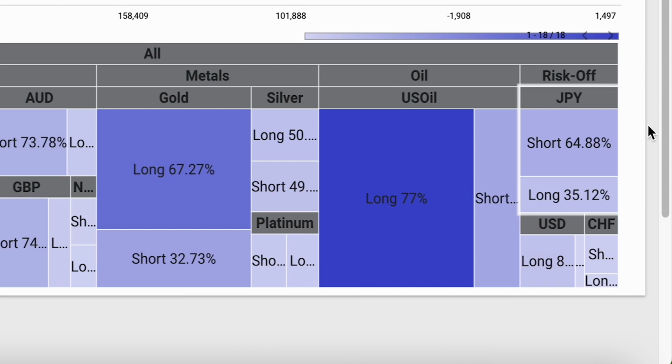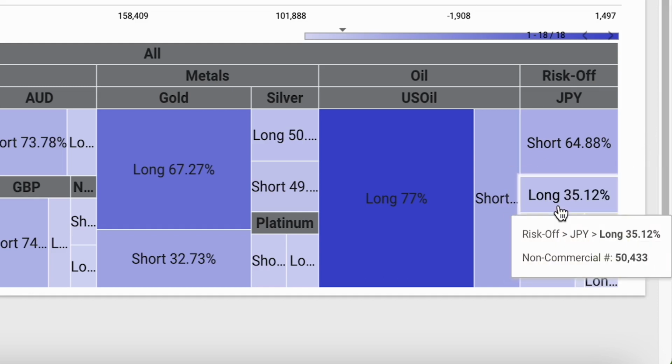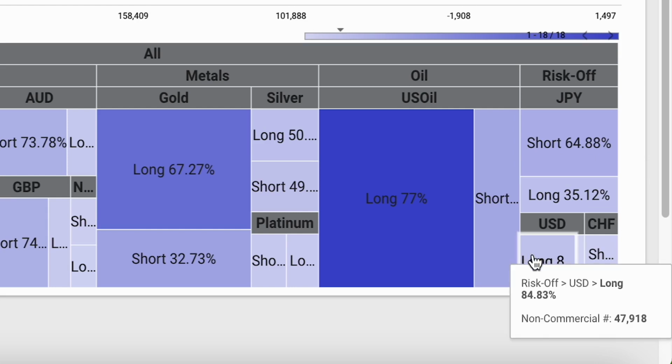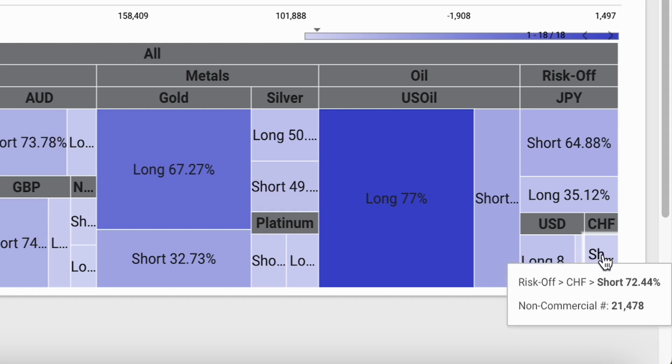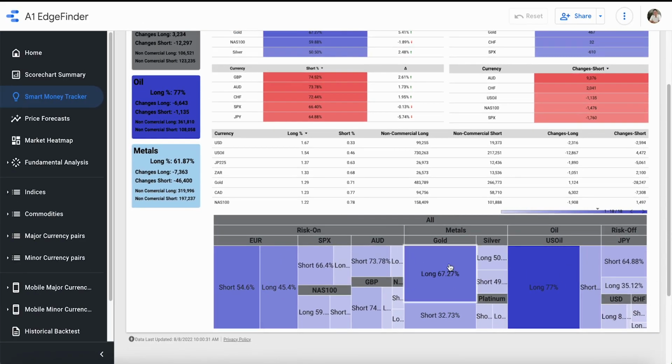And our risk off section, the yen sits at 64.88% short and 35.12% long. The US dollar, wow, 84.83% long and only 15.17% short. And the Swiss franc, 72.44% short and 27.56% long. So that is our short and long on all of these different currencies here.